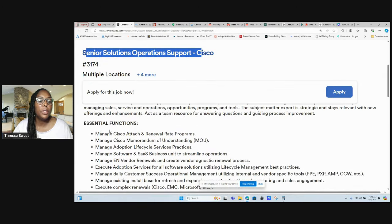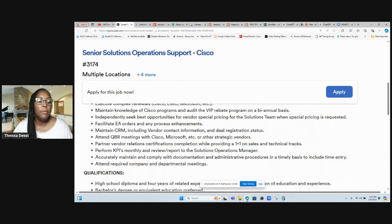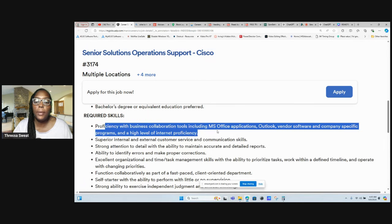Now, what you're going to be doing on the job is managing Cisco attach and renewal rate programs. You're also going to manage the software and SaaS business unit to streamline operations. You go down a little bit further, you're going to perform KPIs monthly and review reports with the solution operation manager. This job only requires a high school diploma and 4 years of related experience or equivalent combination of education and experience. Now, the skills they're looking for you to have is being proficient with business collaboration tools, including Microsoft Office applications, Outlook, vendor software, and company specific programs, and a high level of internet.